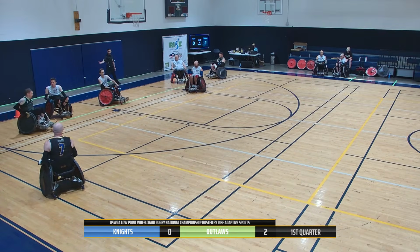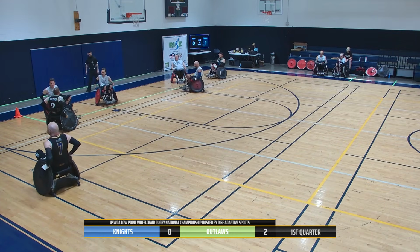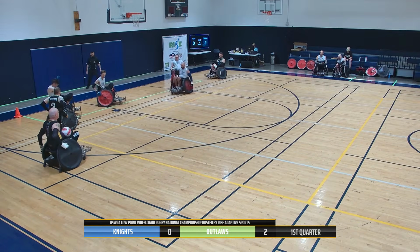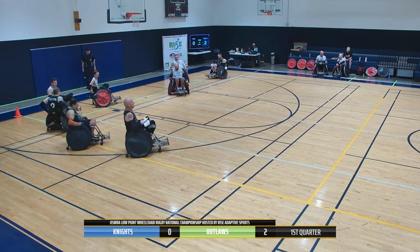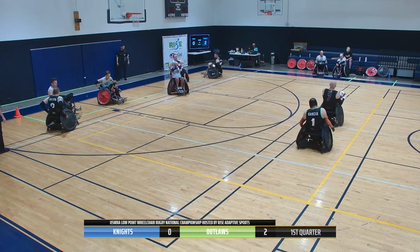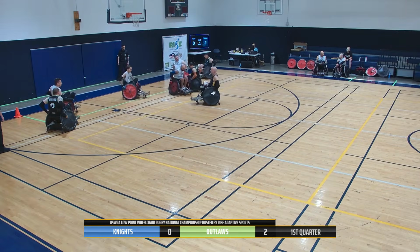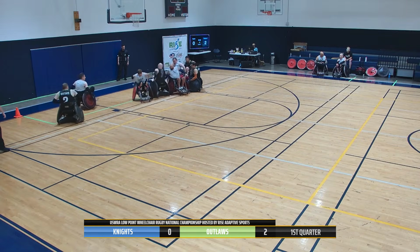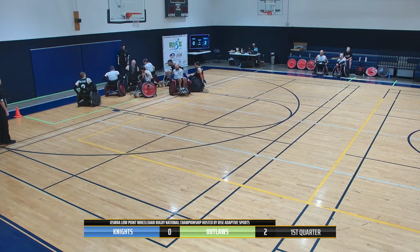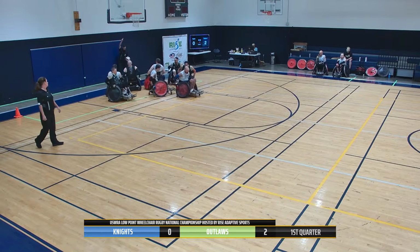Gabe Garcia will take the inbound for the Outlaws out of the corner. Puts the ball inbounds to Steve Curley. Steve Curley curls back to the right, then crosses back left. He's looking for that C gap. Can he fit through? He's squeezed in there, but he gets stuck, but he managed to get the try anyway.